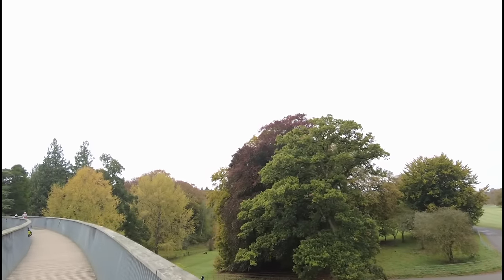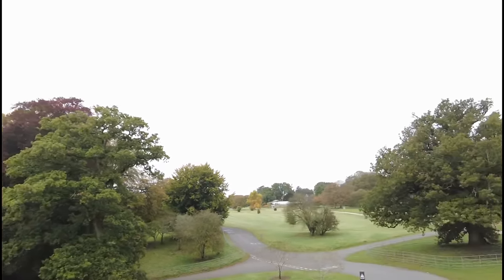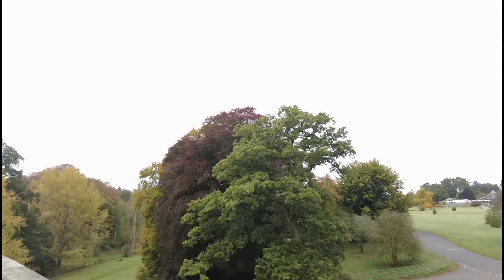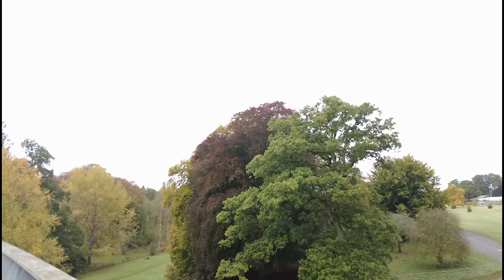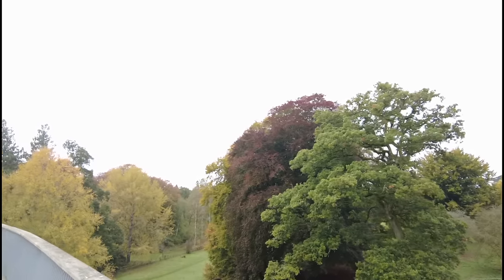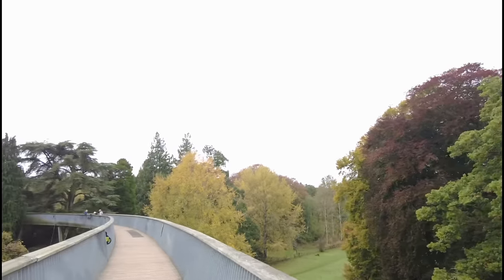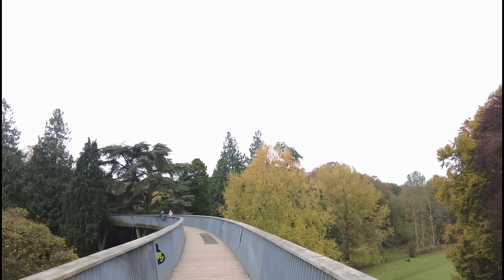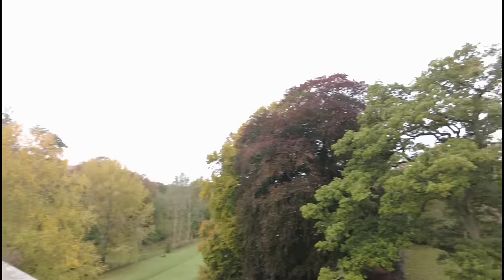I'm going to take you around Westonbirt. Hopefully we'll see a lot of the colour. It's towards the end of October, it's the best time to go, but it's a misty, murky sort of day. So no promises, but welcome to Westonbirt National Arboretum.